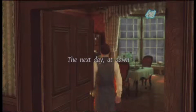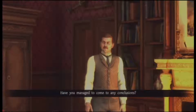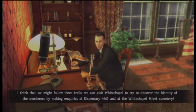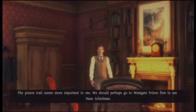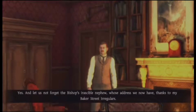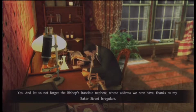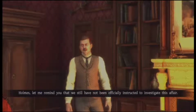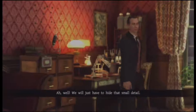Good morning, Holmes. Did you get any rest? I did not attempt to sleep. Have you managed to come to any conclusions? I think that we might follow 3 trails. We can visit Whitechapel to try to discover the identity of the murderers by making inquiries at Dispensary 4661 and at the Whitechapel Street Cemetery. The poison trail seems more important to me. We should perhaps go to Westgate Prison first to see Hans Shearman. Yes, and let us not forget the bishop's irascible nephew, whose address we now have, thanks to my Baker Street irregulars. I have located each place on our map of London. Holmes, let me remind you that we still have not been officially instructed to investigate this affair. Ah, well, we will just have to hide that small detail.